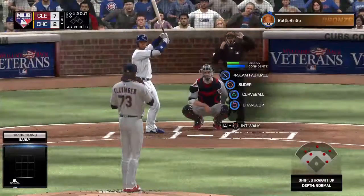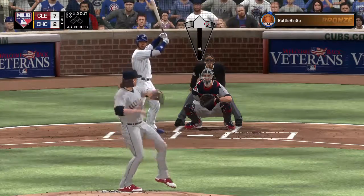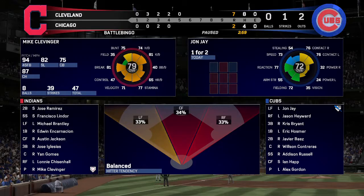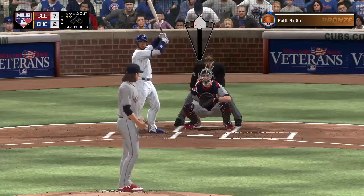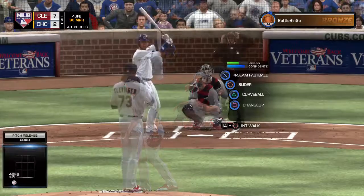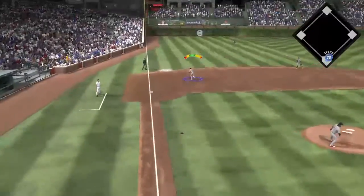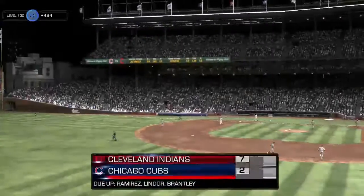Digging in, John Jay. He's 1 for 2 in the ball game. Now a ball lined to the left side, but this will be a foul ball. 2 runs, 4 hits. No errors so far for the Cubbies. Here's a fastball that crowds him a bit, and it's 1-1. Popped up, calling for it. Iglesias makes the catch, and that'll retire the side.